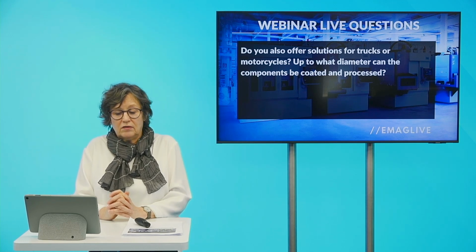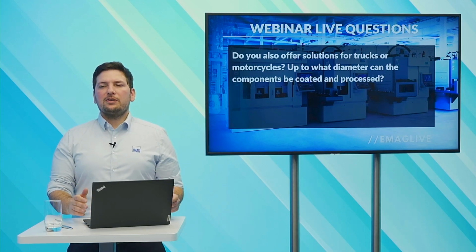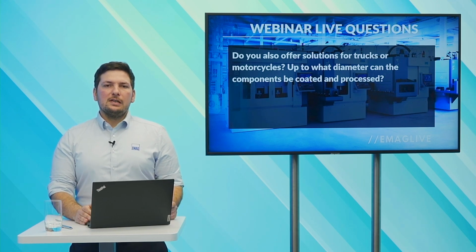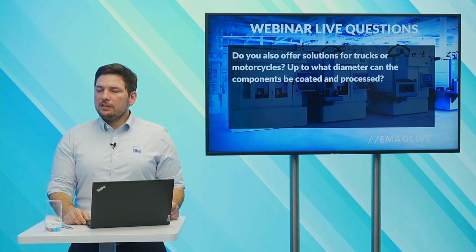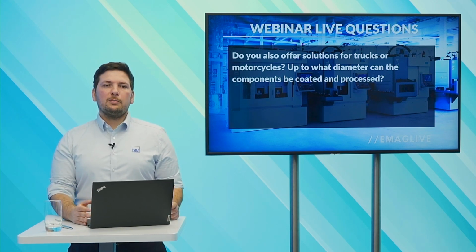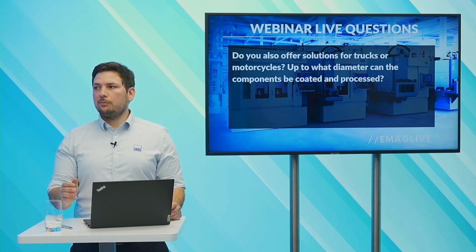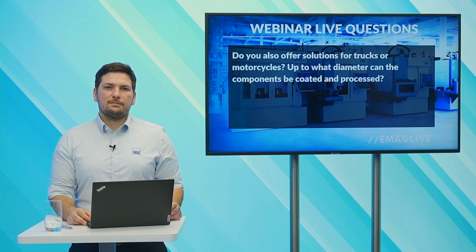And motorcycles, could you answer that question? Yes, but I think motorcycles are not included in the Euro 7 regulation. So we don't see really a market for cladding and grinding of motorcycle brake discs. Nevertheless, the machine can coat and grind them. The question is if the market is ready for this kind of brake disc on motorcycles.